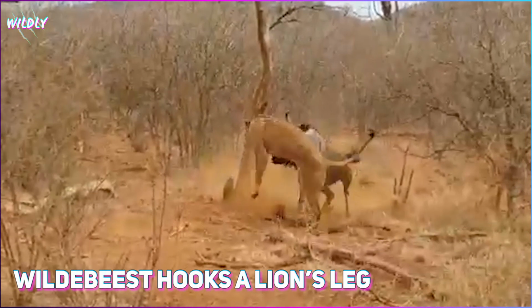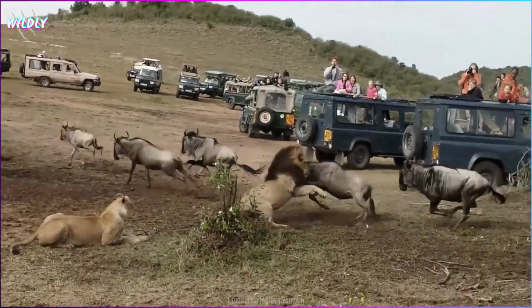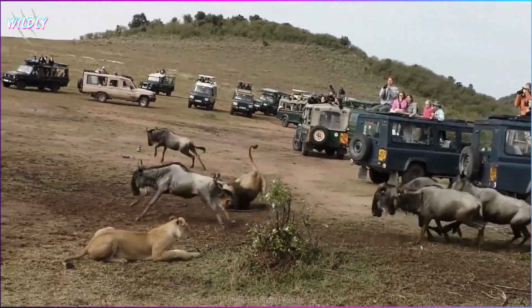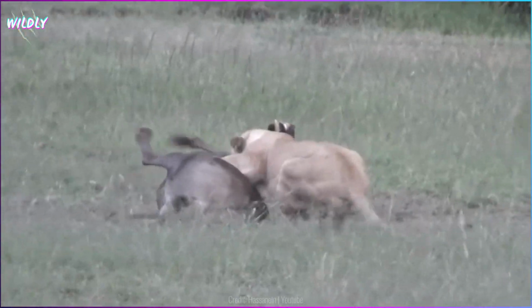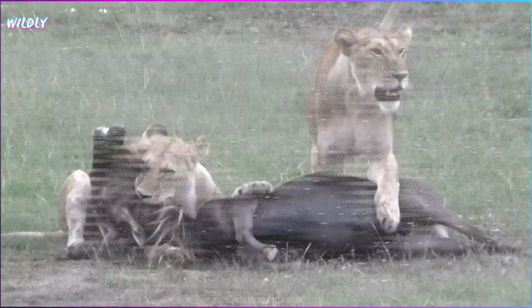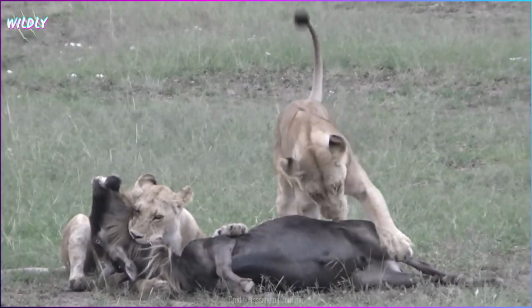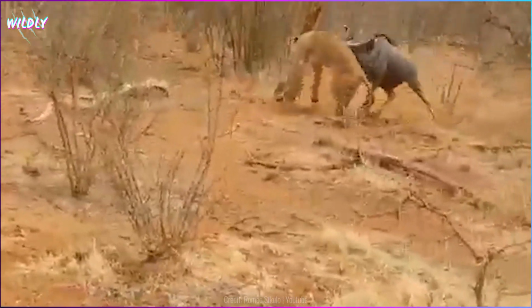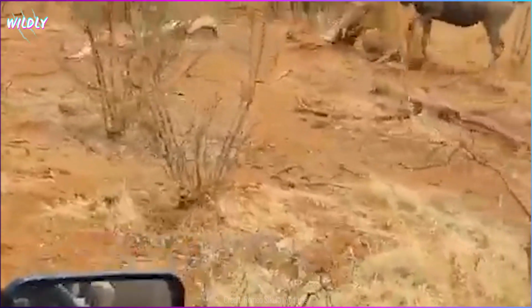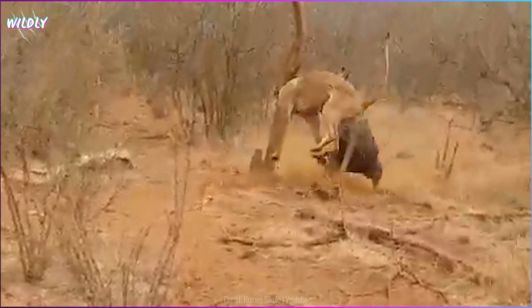Number 10. Wildebeest hooks a lion's leg. Lions regularly feed on wildebeest due to their slow speed, small size, and non-aggressive behavior. Wildebeest almost make for the perfect prey, if only they weren't smart enough to fight off a lion with what little they have. So when this wildebeest finds itself cornered by a bunch of lions and lionesses, the animal fights back without fear and uses one of its horns to fight off the deadly predator.